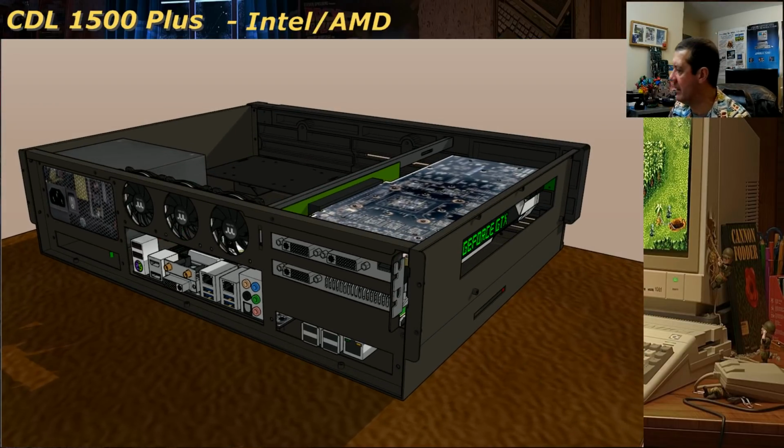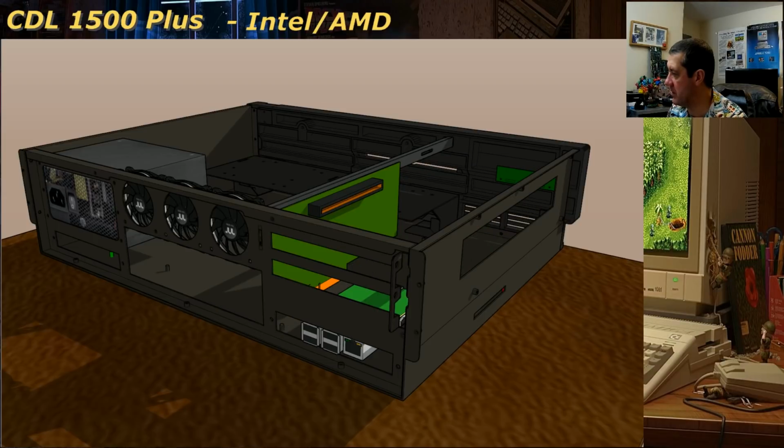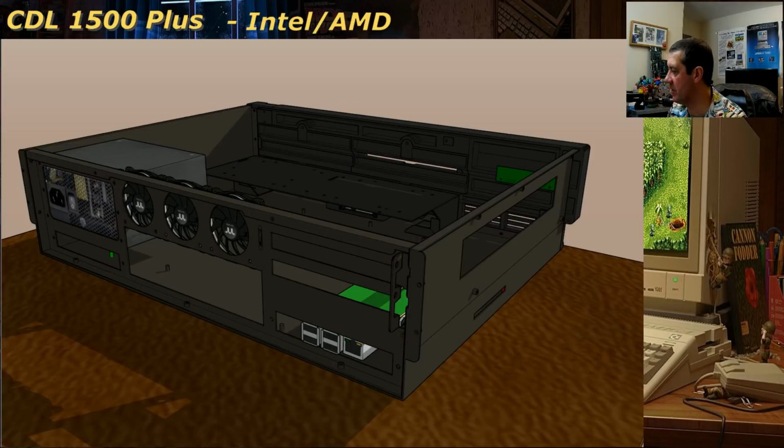Right, let me just delete. If I delete these now, I'm going to show you the other option that you've got. So if I turn off the GPU board, the Mini ITX, and the riser, turn all these on. Let's turn off this Raspberry Pi for now. Let's get rid of that. Now I'm also going to turn off that card bay.